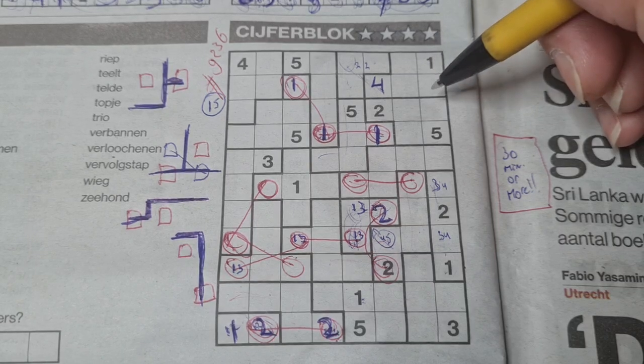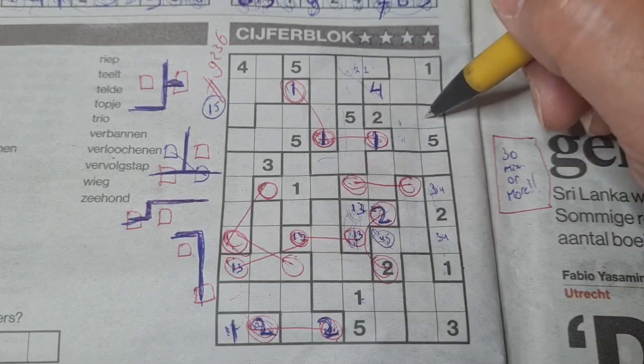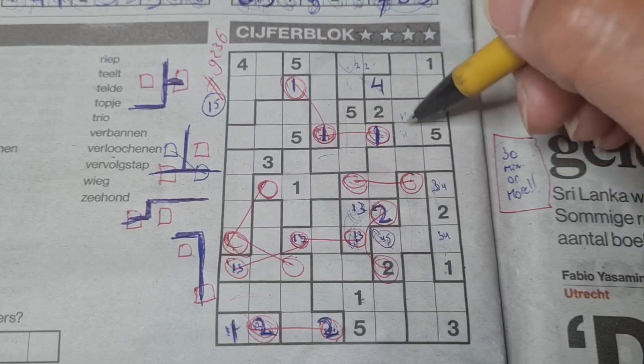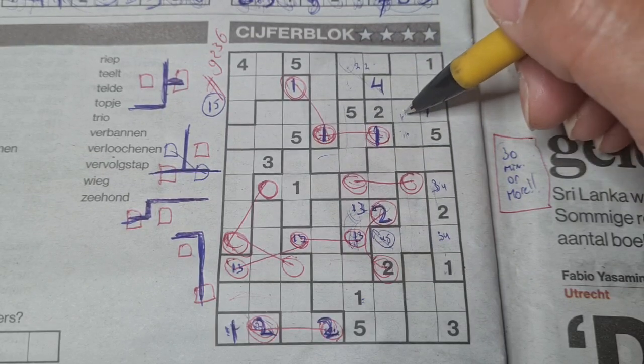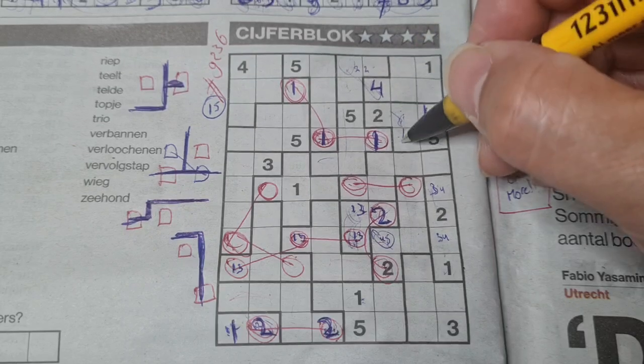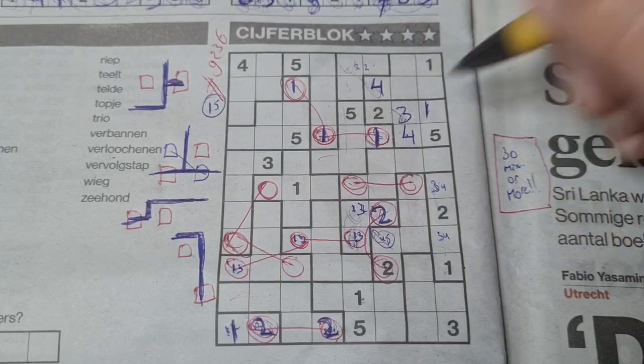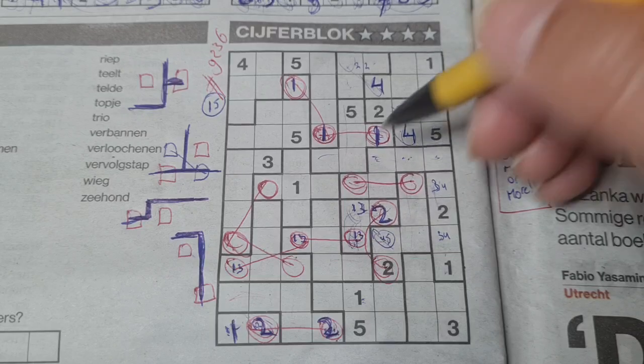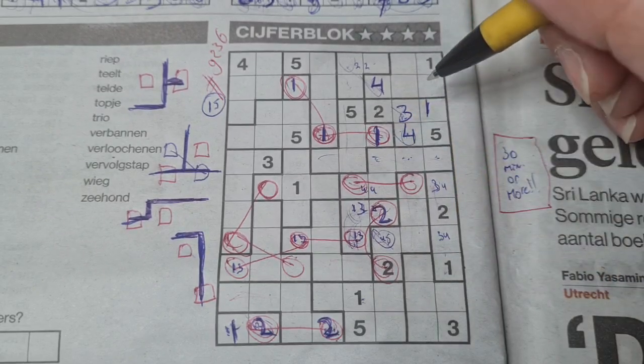Then these 2 boxes can be a 1. So 1 box left for the 1 in this area. Supposed to be here. 2 numbers left in this area for numbers 3 and a 4. We have a 4 there. No 4 there. 4 should be here. 3 goes there. These 3 boxes surround the 4 can be 4. So the 4 could be here, could be there.